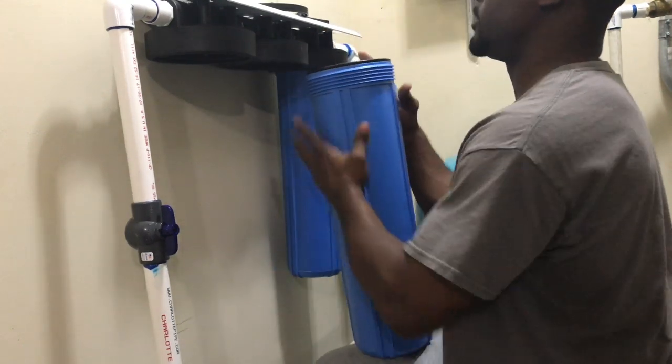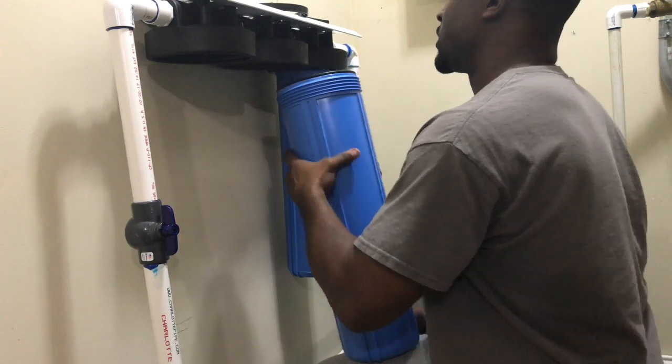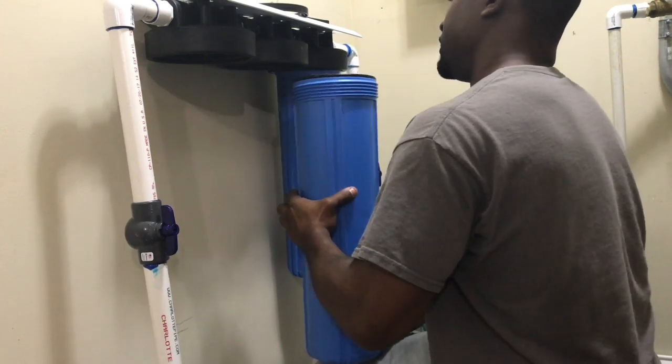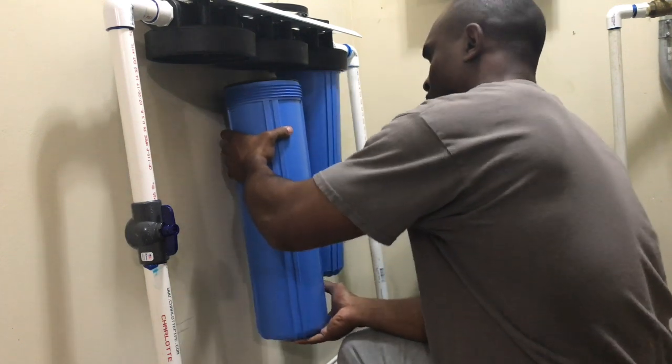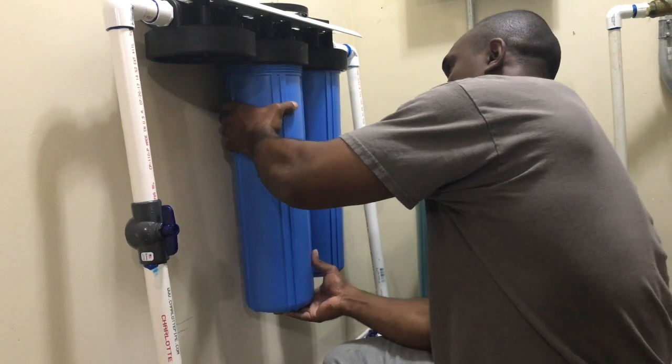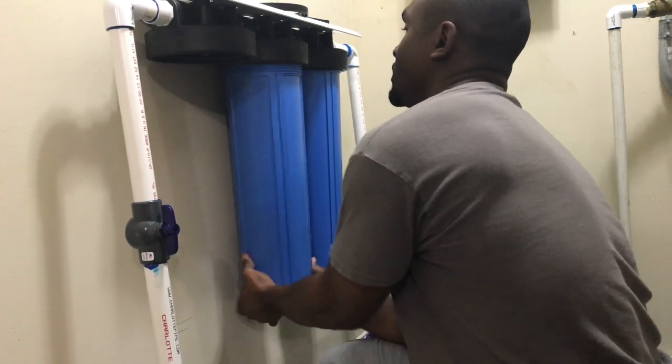Make sure the rubber is seated properly, because if you don't, you're gonna have leaks. This one is pretty heavy. The micron filter is light. This one's got some weight to it. This is the heaviest one out of all of them.